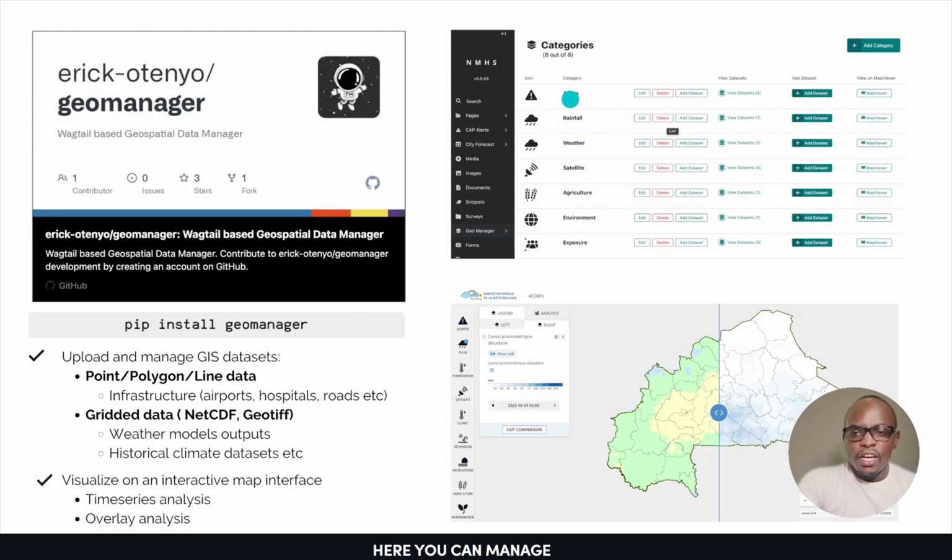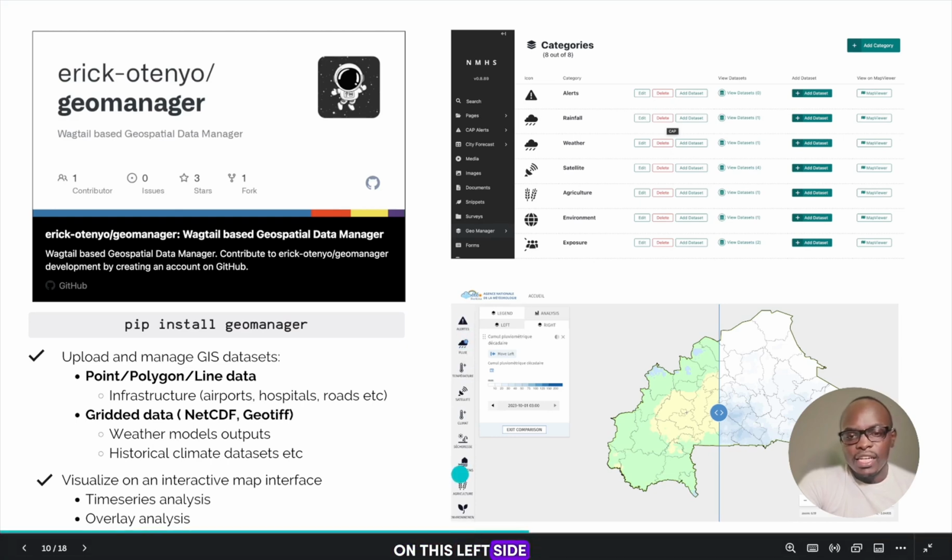So you can see here, you can manage all the categories. This is like the landing page. You can see the things we have here are the things that will appear on this left side of the map viewer. We call this the map viewer, and this is the GeoManager backend side of it.